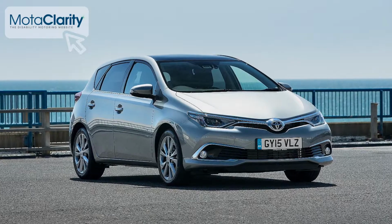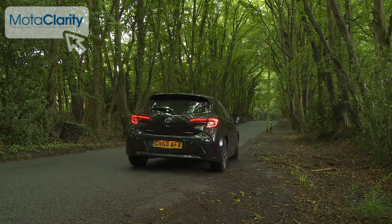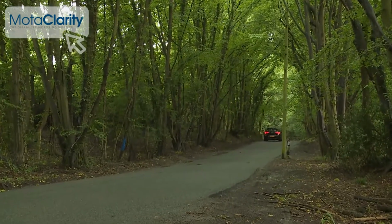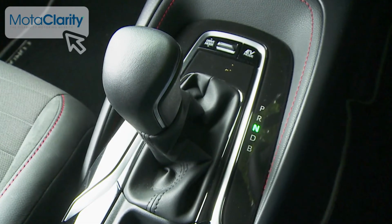With the 1.8-litre variant we're trying here, the one most customers will choose, the response to throttle input is slightly more linear than with previous Toyota hybrid models, though the disconnect between the accelerator pedal and the CVT auto gearbox can still be frustrating.